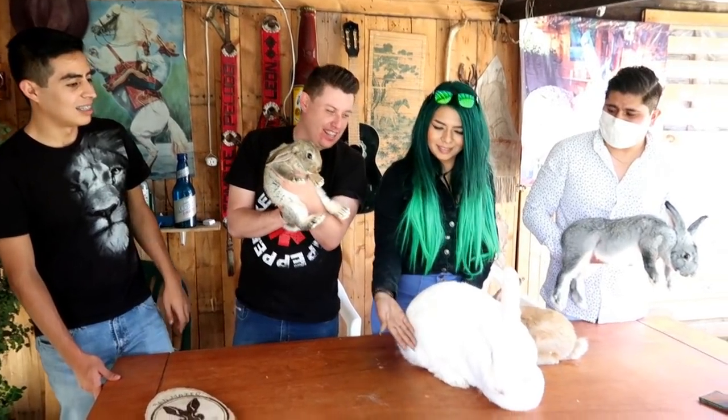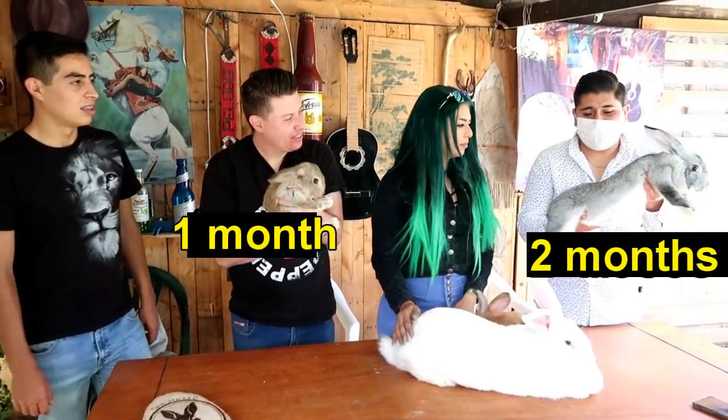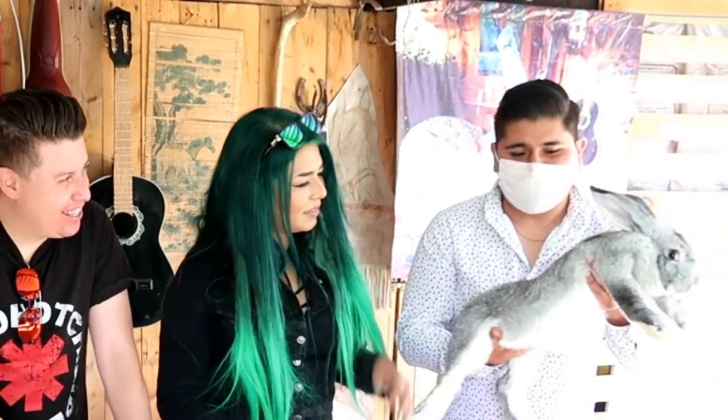So this baby right here that my friend is holding is actually only 1 month old. It's mind-blowing because this other gray one on the other end is only 2 months old. So look at that growth difference. Literally in 1 month they double in size.